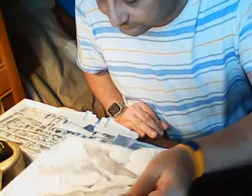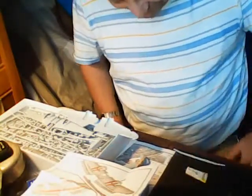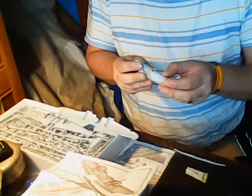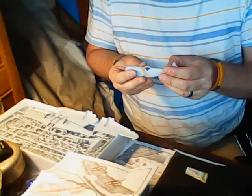Now, get the old glue out again. I'm going to be high as a kite by the time I finish this, aren't I? Joking, folks. This should be nearly dry now. So we've got a little bit more burring there to take off.